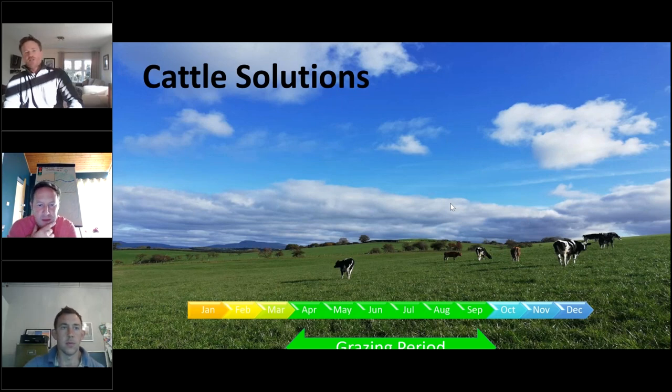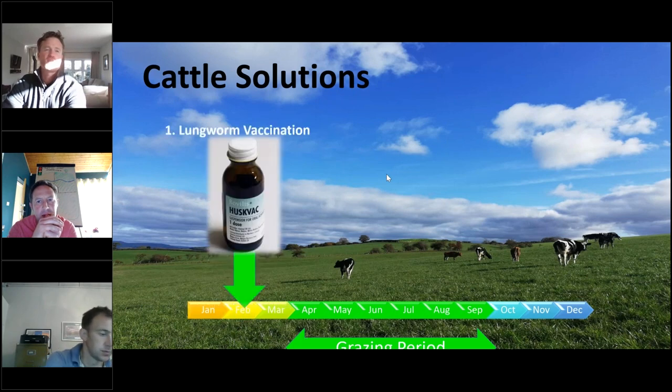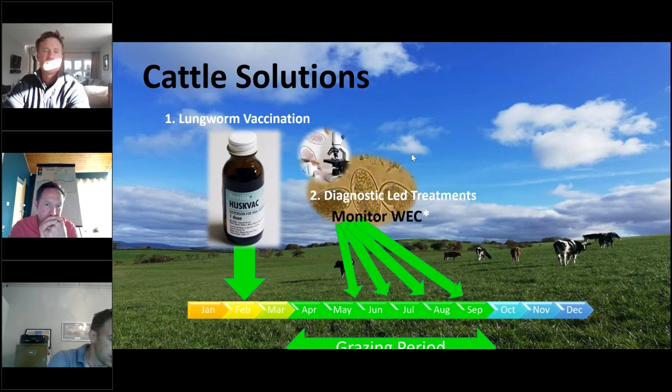So I'll move on to some of our control solutions for cattle, more integrated ones. The first step, make use of vaccination. And for lungworm, we have a good one. That's a really good insurance policy. And then secondly, rather than using routine treatments, we can instead monitor the worm egg counts, as well as looking at body condition score, growth rate, and other signs to know when we need to worm.